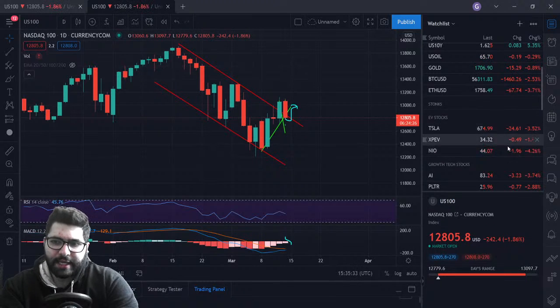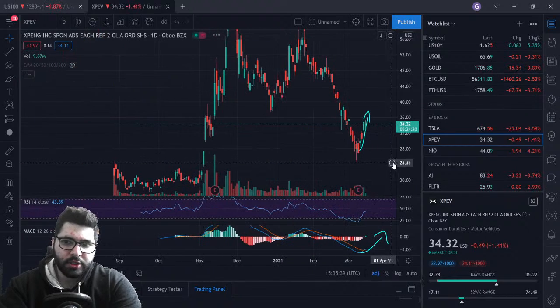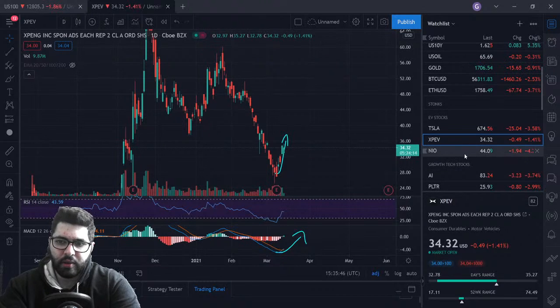We're not seeing any... I think the best deal right now might just be XPeng. It's sitting at 34.3. Still looking really awesome. Like, I could see it go back to 50. I think it looks better than Neo and Tesla right now.